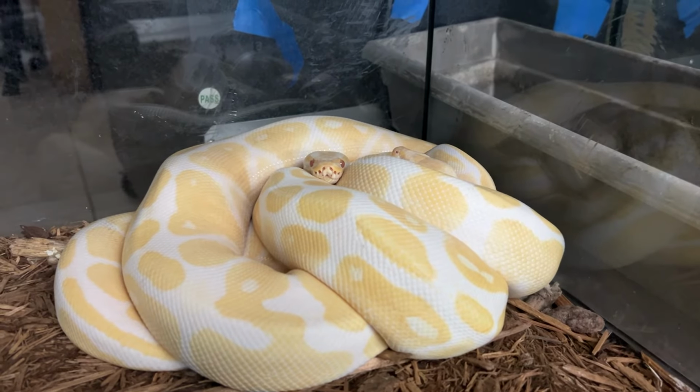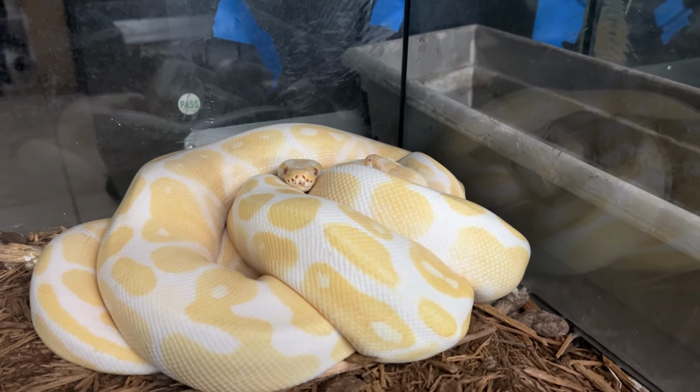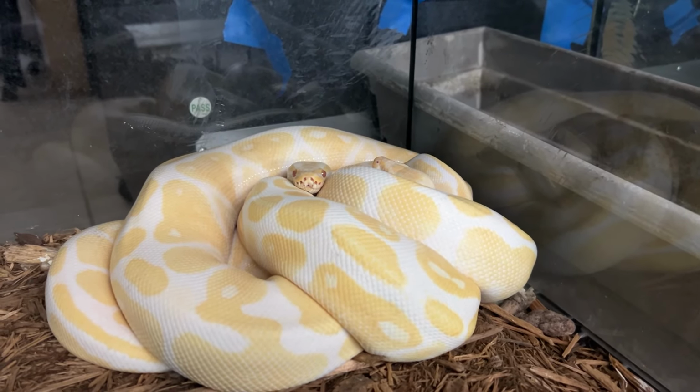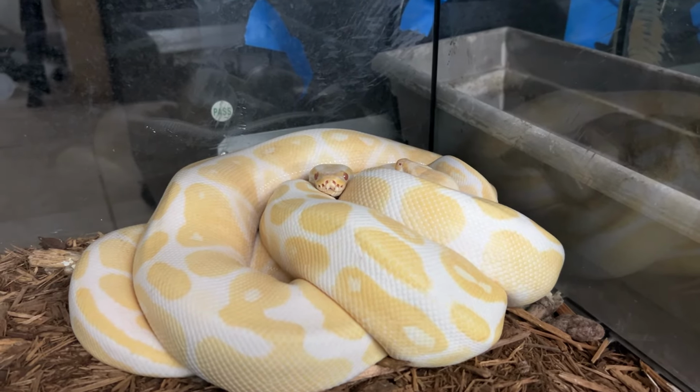They're super cool. I was told it was a male and female, but I'm honestly thinking that they're both females at this point. Haven't bothered to sex them myself. Maybe one day I will, but for now, I don't really care.